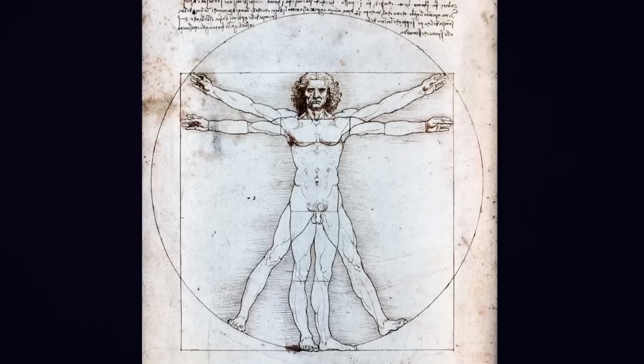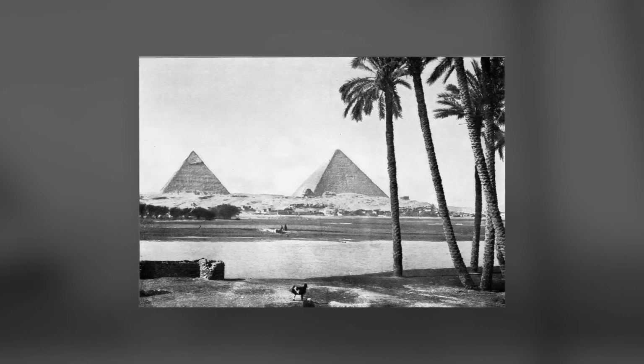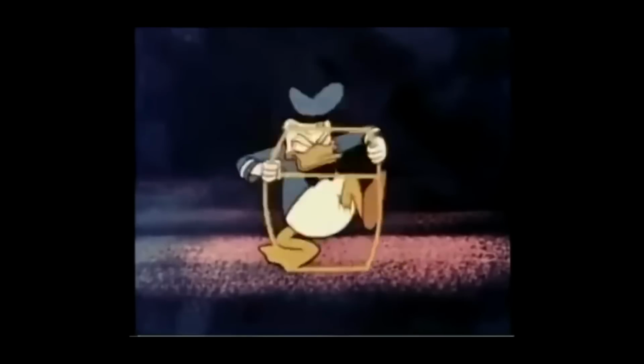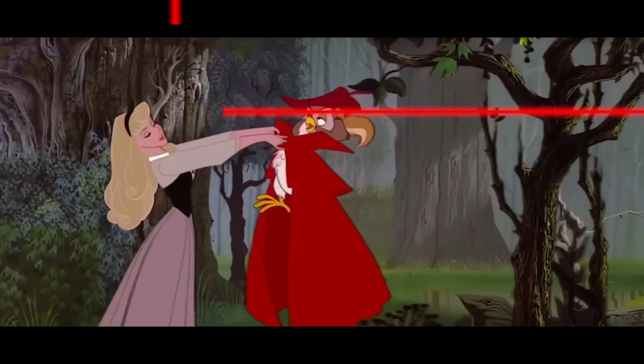Consider the rule of thirds in photography, or the golden ratio, the mathematical rule of proportion found from the Egyptian pyramids to modern buildings. These codes provide a framework for us to play, experiment, and create beauty.